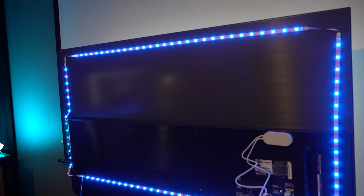Be careful to avoid things like the vents on the TV, that's obviously important, but do remember that this only draws 5 volts of power from that USB port, and so therefore these lights are not going to get hot and they shouldn't cause any damage to the TV at all. And when they're on, you can then set up the app within the phone.